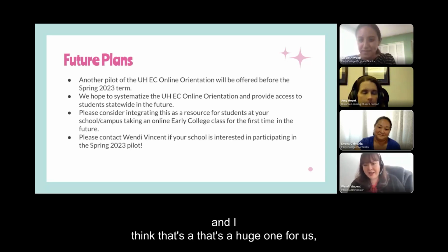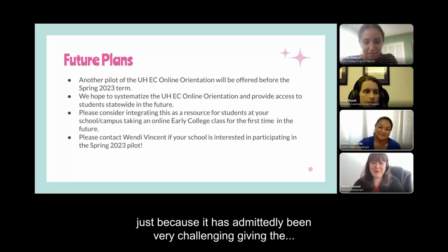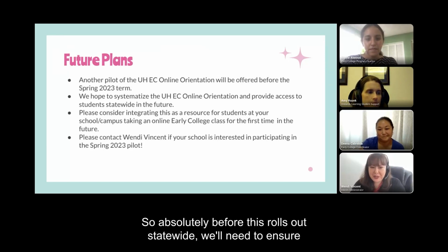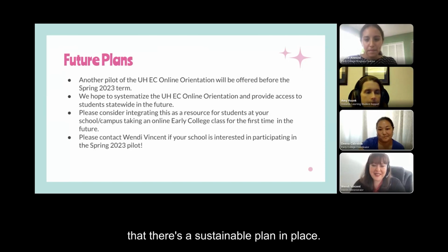Yeah, and I think that's a huge one for us, just because it has admittedly been very challenging given the heavy workload that we all have. So absolutely, before this rolls out statewide, we'll need to ensure that there's a sustainable plan in place.